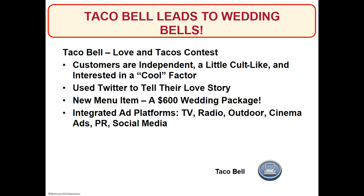If you click on this link here at the bottom, Taco Bell, you see how Taco Bell is leading to wedding bells. So actually, they have this love and tacos contest. Right? Customers are independent, a little cult-like, and interested in the cool factor. Right? They use Twitter to tell their love stories. And they have a new menu item, a $600 wedding package.